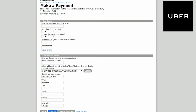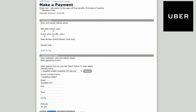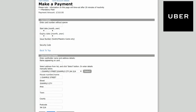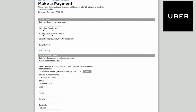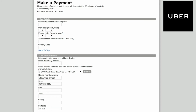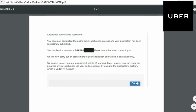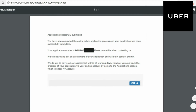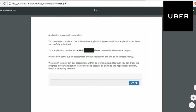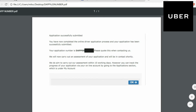At this point, you may be directed to enter further verification details for this online payment. Depending on your bank, these details may be your sort code, account number, date of birth, an online password, a personal greeting, and or requiring a response to a security verification text from your bank to confirm the payment. Once payment is successfully processed, you'll be presented with a PHDL application number. Please take note of this number. You may need to quote this number if you need to contact TfL in regards to the status of your application and when you need to book for the topographical assessment.